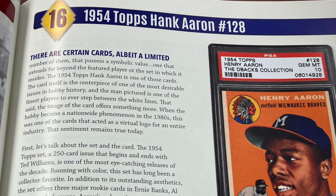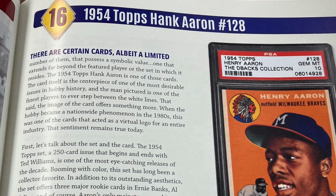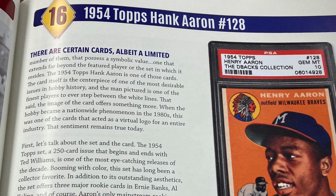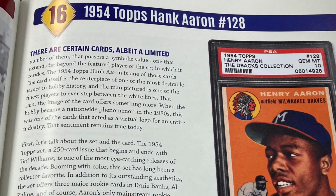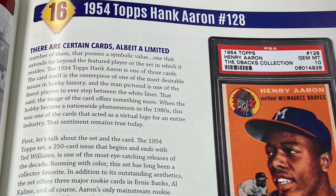Number 16. 1954 Topps Hank Aaron, number 128. There are certain cards, albeit a limited number of them, that possess a symbolic value, one that extends far beyond the featured player or the set in which it resides. The 1954 Topps Hank Aaron is one of those cards.